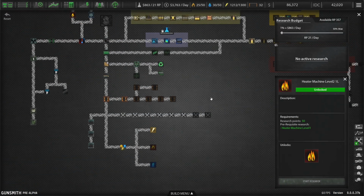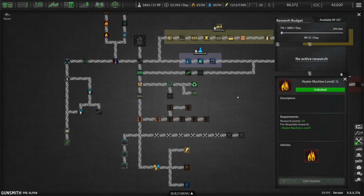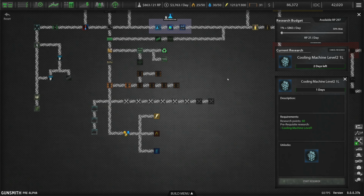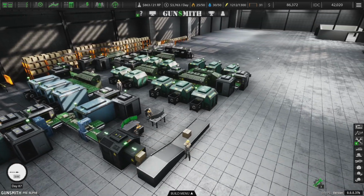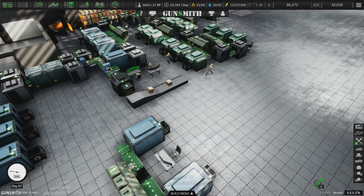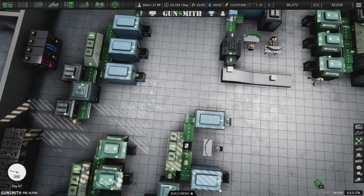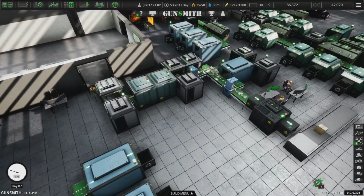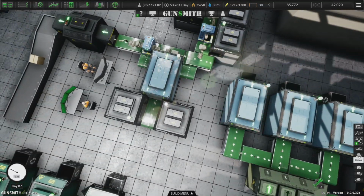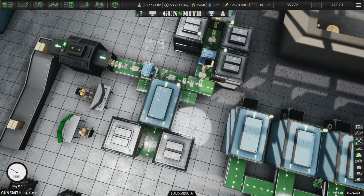And let's take a look at research really quick. No active research. We're going to need more on that, but I'm going to go with cooling level 2 for now. Because in order to make the bullets that I want to make, I need to be able to heat them up really hot and cool them down really fast too. Like, I need a stage 2 cooler, or a stage 2 heater. Something that heats to level 2 right away, as opposed to running it through 2 individual heaters.